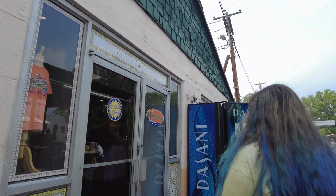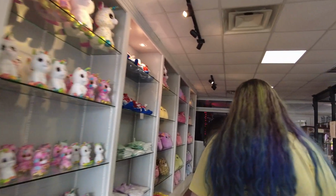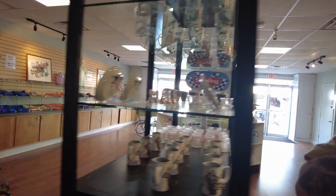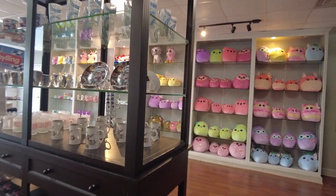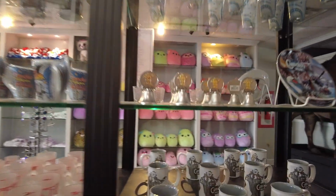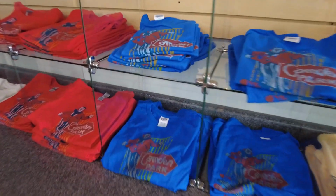Let's see if they got it. That's cool. You got a taxidermy bison up in here. No, I don't think they have it. Did they sell out right away? Probably. I would imagine it was a popular souvenir. That's not one. That mug's pretty cool though. This is old. Oh yeah, the sign outside. That's a decent one.